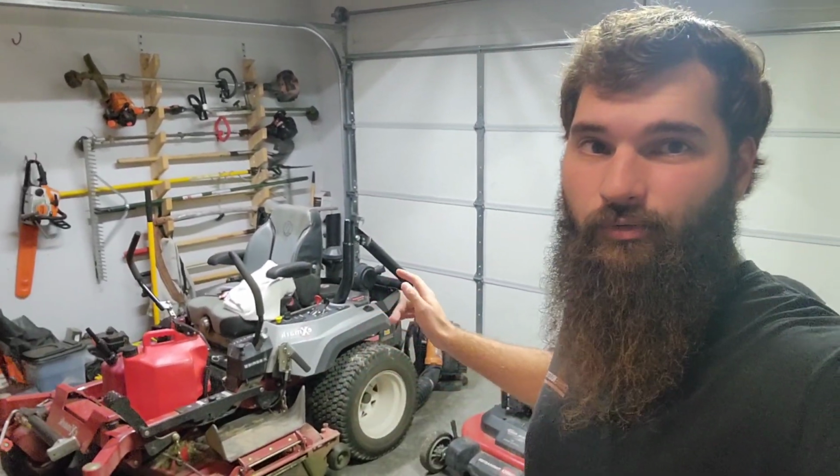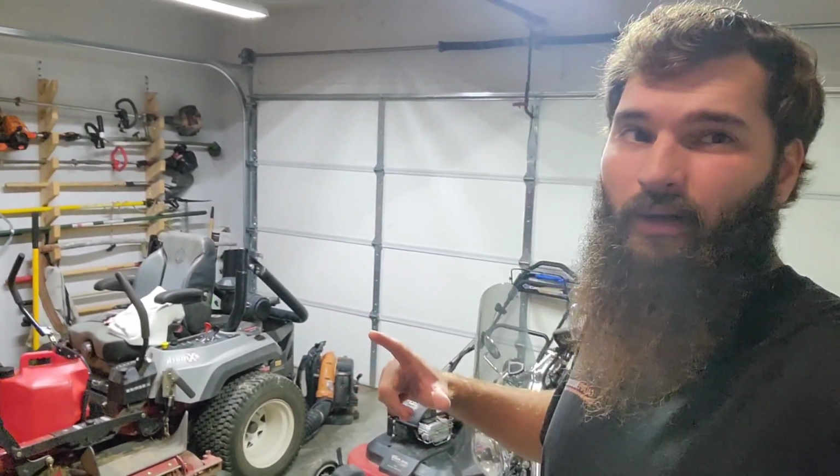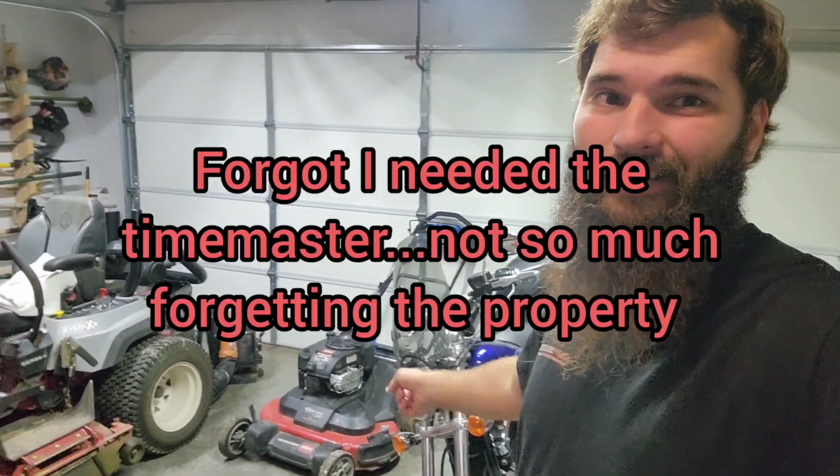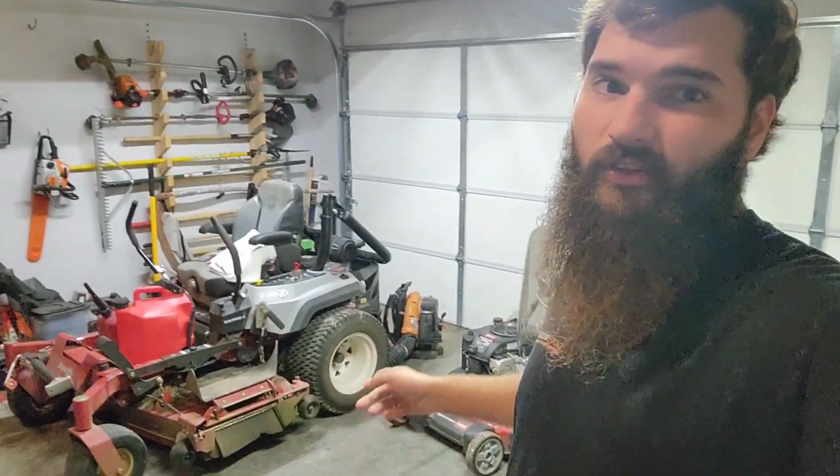At this property, I need both the Exmark and the Toro Time Master. But when I was loading up, I forgot about the property and I didn't think I needed the Toro Time Master for the day. This property is on my route that's the farthest out and the farthest away. It's one of the routes that I will be dropping after this year. Coming back just to get this mower and then going all the way back was out of the picture.